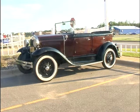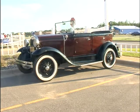Everybody has their favorites, and one thing about this car show, it's what we consider a show and shine. It's where everybody gets together and whatever tickles their fancy, anywhere from some of the brand new high performance cars, all the way to right behind us here, a 1932 Model A.